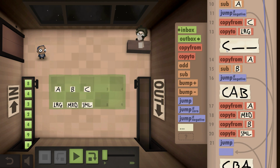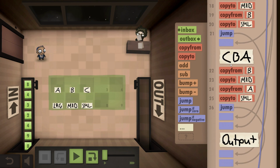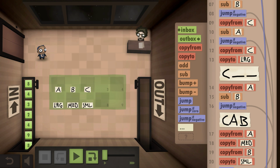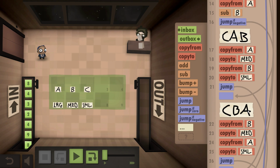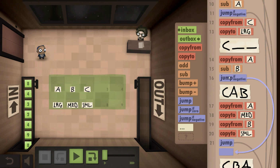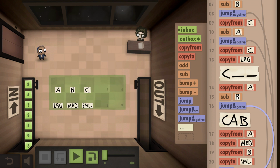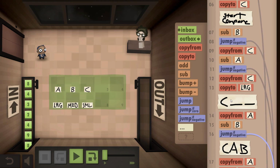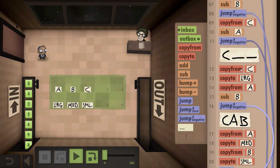So this is what happens if C is the largest. Fun. Okay, so right now C is the largest. And yeah, I did both versions of the outputs if C is the largest. Cool. So if C is the largest, jump if negative to here. That's after we've already confirmed C is the largest though, right? Yeah. Put up here. Copy from C, put to large. Yeah, let's put that in the right spot.